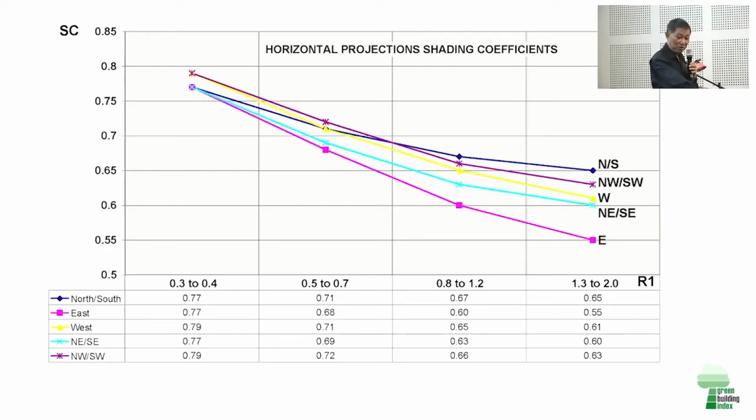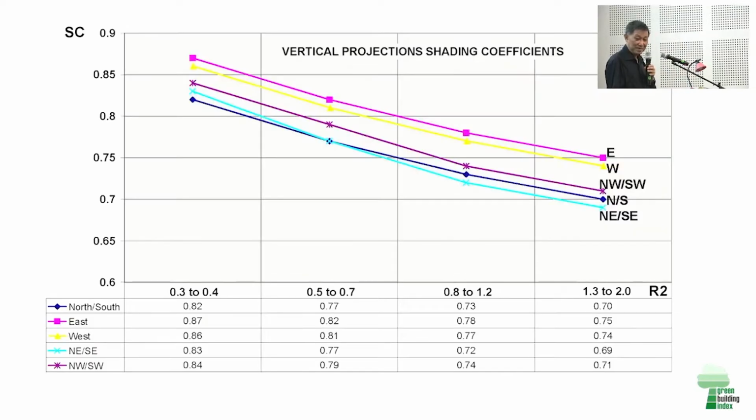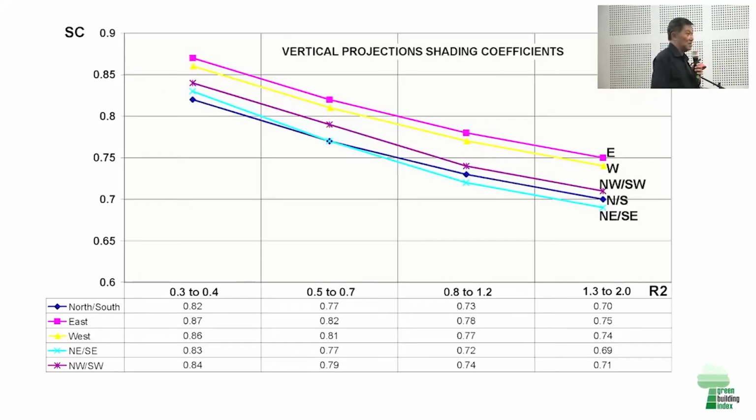It's much steeper, can go down as low as 0.55 also. Whereas if you go to the vertical ones, the most we can get to is 0.7 only. So depending on how close you put the vertical elements, it will affect the shading coefficient of the design elements you put into your building. When you combine all these numbers together, you can get the overall thermal transfer value of your building.